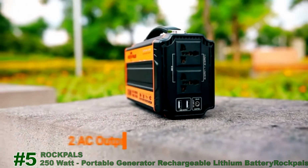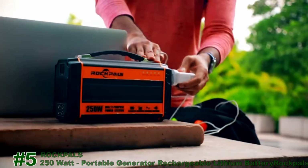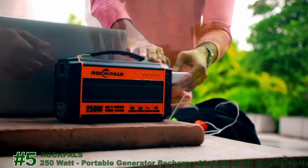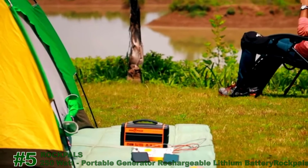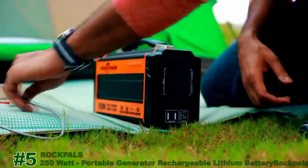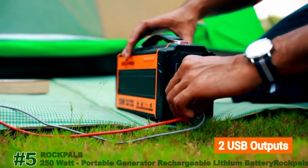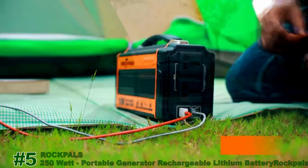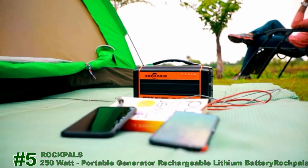The RockPals portable generator has upgraded 250 watt 2 AC outputs that can charge your laptop 3 to 5 times on the go. No need to worry about your mobile getting discharged during your pleasure trips. Provided with 2 USB output slots, this generator can charge your mobile phone up to 25 times. It takes care of your devices while you enjoy your favorite time.